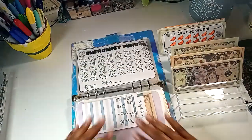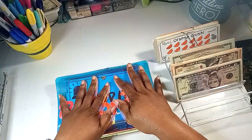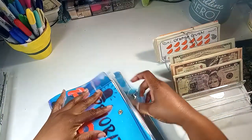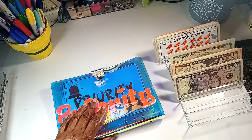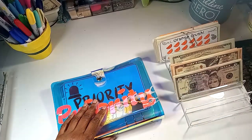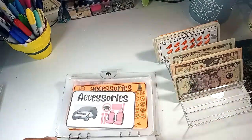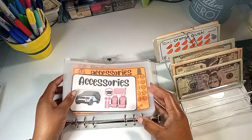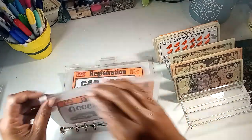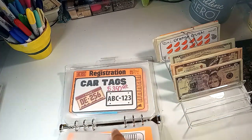The 500 is what I have in my high yield savings account, which is a whole different one at my credit union. So that is that for this binder. So we'll move on to the car binder. All right, so my car binder, I am still making some decisions about it, but I want to add money to bring everything up to where it, at least where it was.